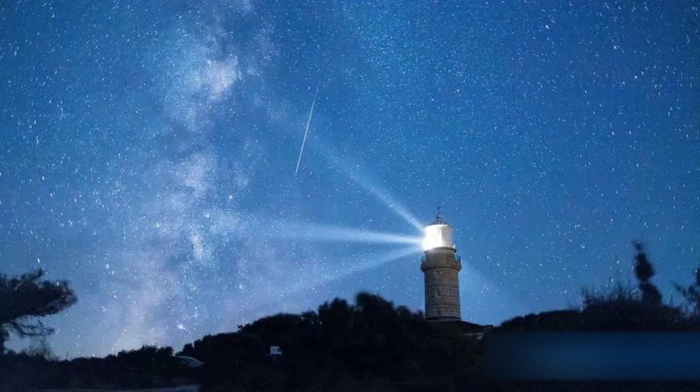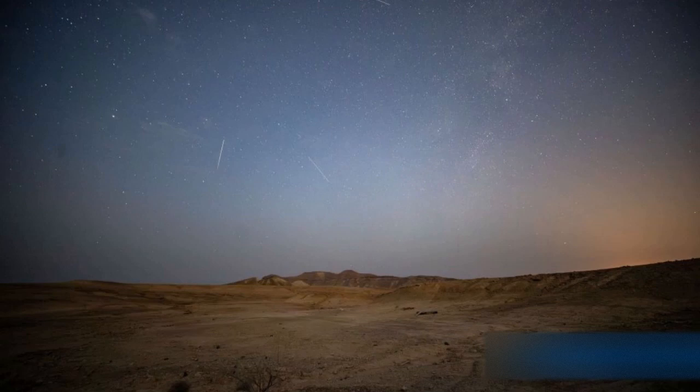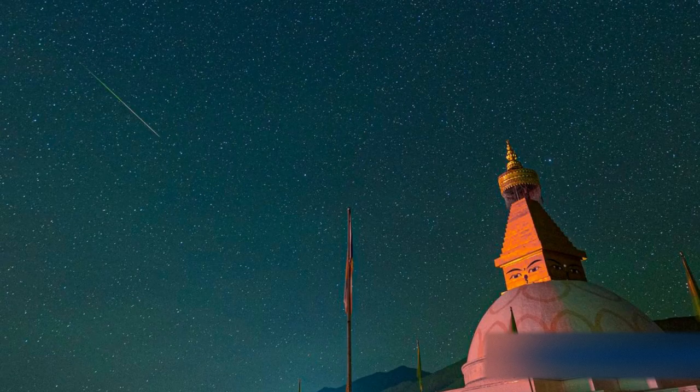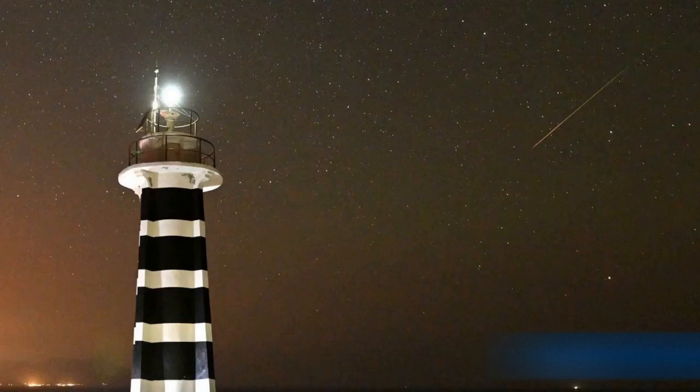The Perseids are named after the constellation Perseus, where they appear to originate from. However, they can be seen all over the sky, as they streak across different constellations. Some of the meteors also leave behind glowing trails or fireballs that can last for several seconds. The colors of the meteors depend on the chemical composition and speed of the particles that enter the atmosphere.